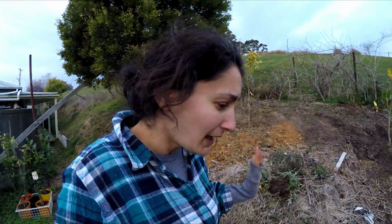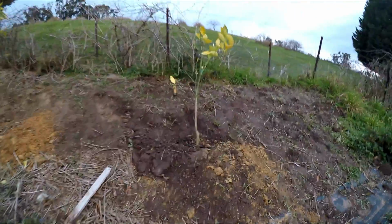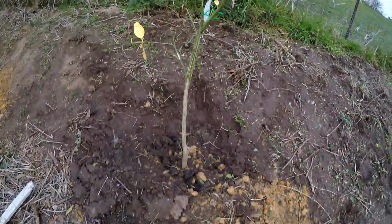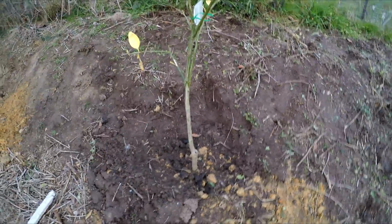Now we're kind of using a permaculture principle here, and instead of having big swales cut into the land, we've kind of made a little bit of a mound, so when it rains it can catch it here. It doesn't just run off, so there's a little bit of a lip.